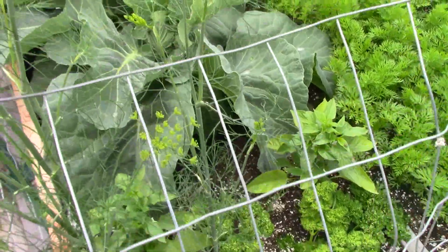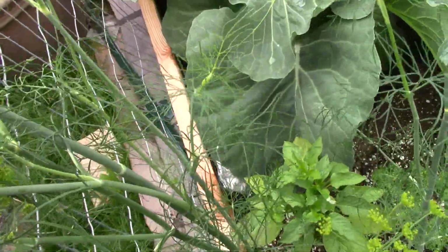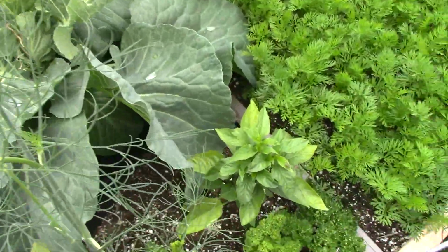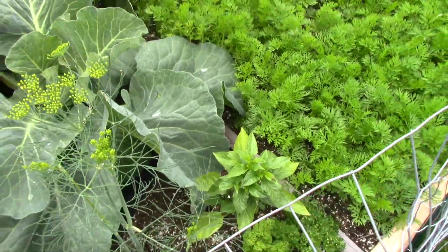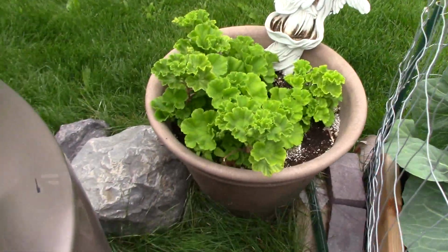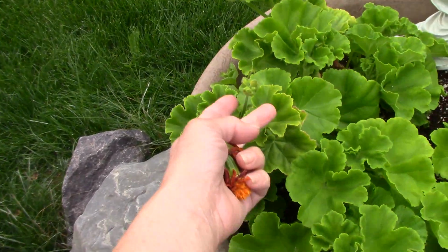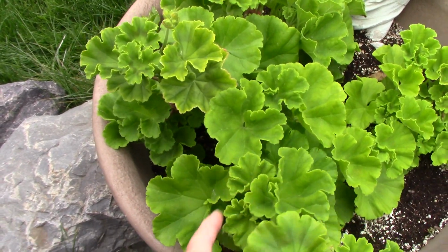Peppers, naturally, because it's so cold, they're not doing good. They are getting some flowers on them, but they've taken their time growing, and I can't blame them. That's what happens. It's just too doggone cold this year. Now, the geraniums I planted over here, that's how cold it is, are just now starting to put on some flower heads, which is just amazing to me.